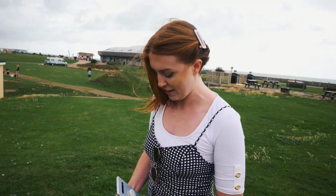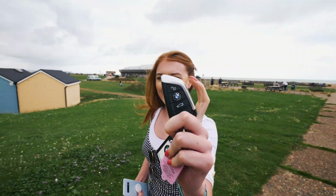But first, we need to show you a very special vehicle that we're currently driving. Oh yes, here's a clue. The Nissan has gone. Good morning, guys. The Nissan Qashqai was a very good, reliable vehicle, which we enjoyed for a couple of weeks. But what we picked up yesterday is extremely exciting.